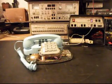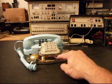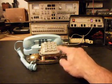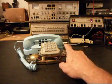Okay, we're finished up with this telephone now, and we'll run through a little bit of what went on. We installed a bridge rectifier, and it's tucked up underneath the keypad here. We also went through the bell circuit and repaired that.